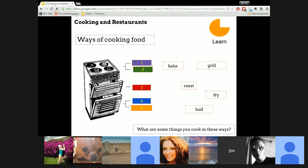Let's see. Who's after you? Vicente. What about number 3? What kind of cooking can we do in number 3? I think it's possible grill. You are absolutely right. What's something that you might grill in that part? The place is called the grill, and the action is to grill. What's something we can grill, Vicente?